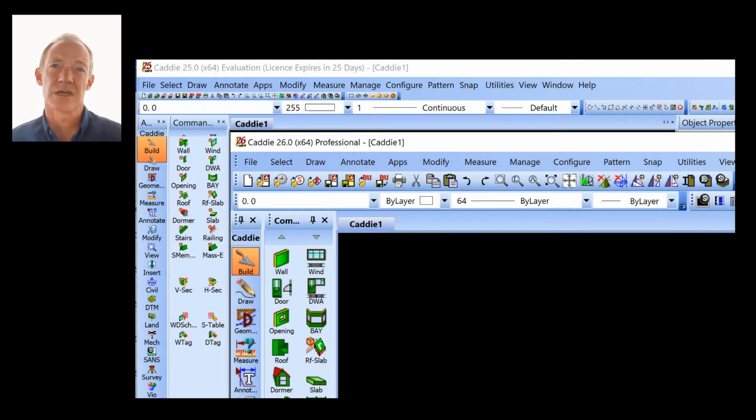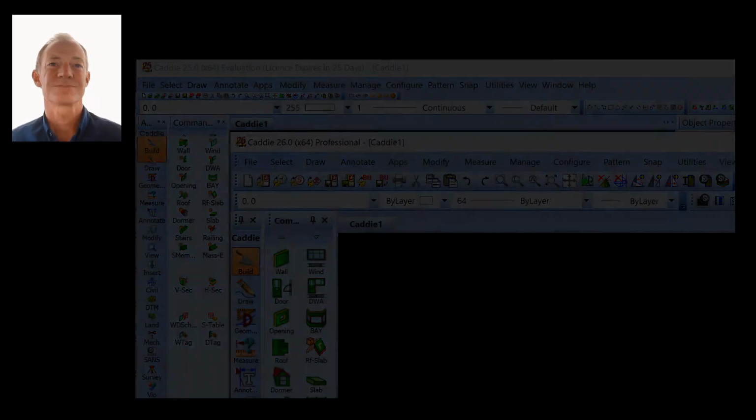On a similar topic, more and more users are using very high resolution screens, in many cases 4K or above. Caddie 25's user interface doesn't look great on high-res screens, the icons are too small and the dialogues can look a little untidy. For Caddie 26 we've totally rewritten the way we handle high-resolution screens, and it should immediately be obvious what a massive improvement it is as soon as you open it.